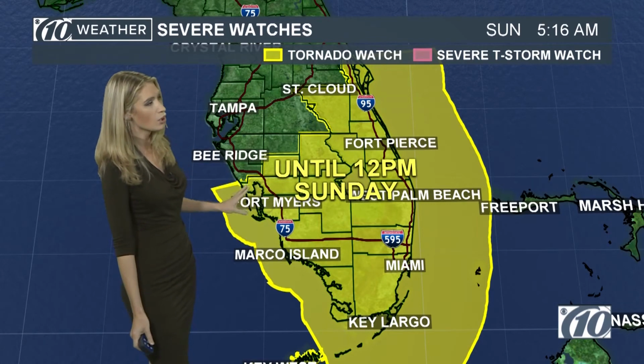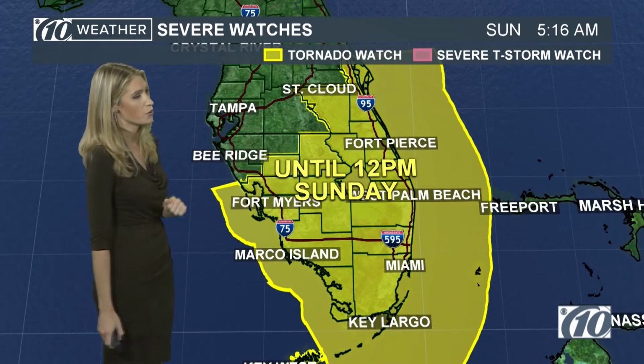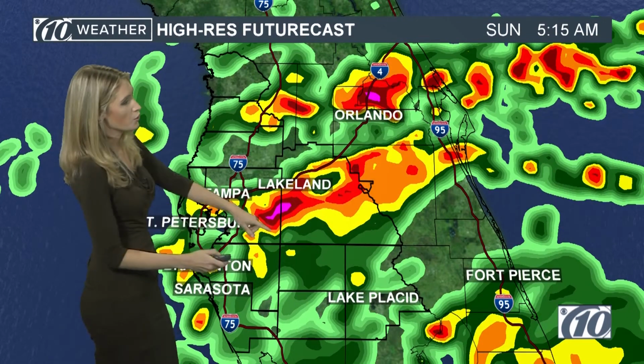And this particular tornado watch is in effect until midday today. We'll see more issued as this storm continues to move toward the north. But right now, the biggest threat is going to be areas south of the Tampa Bay area. That will spread northward as we head into the afternoon, and we'll likely see an additional warning issued from there.